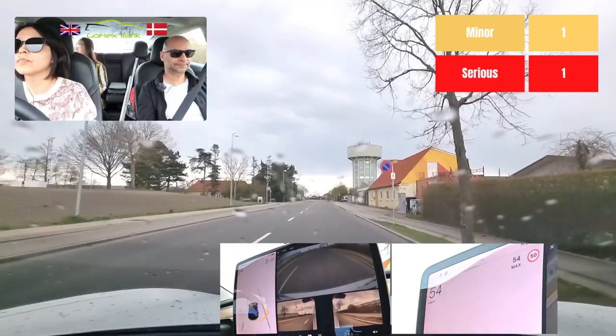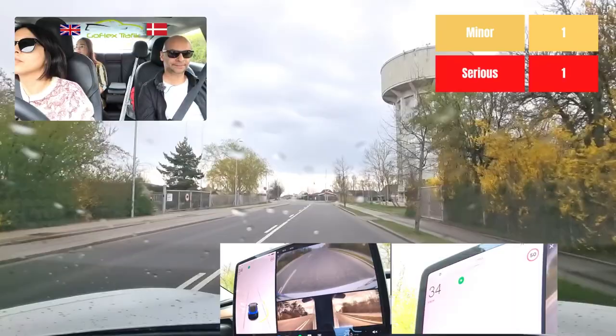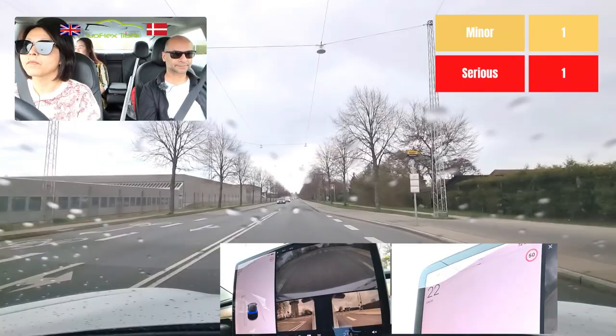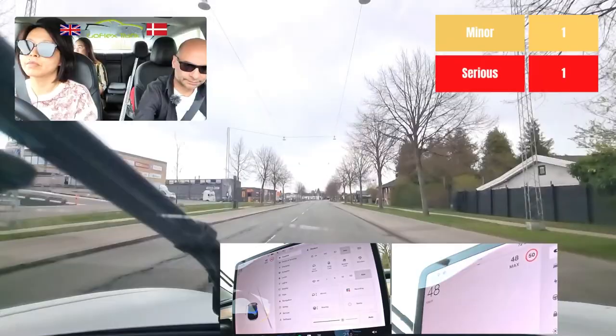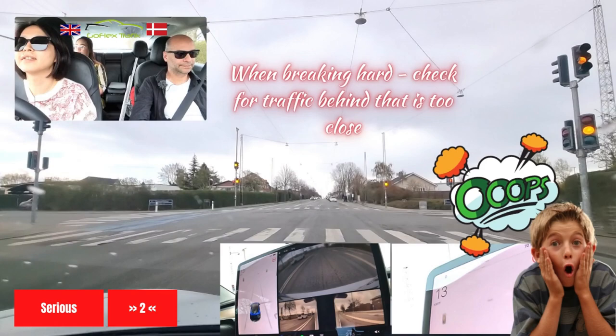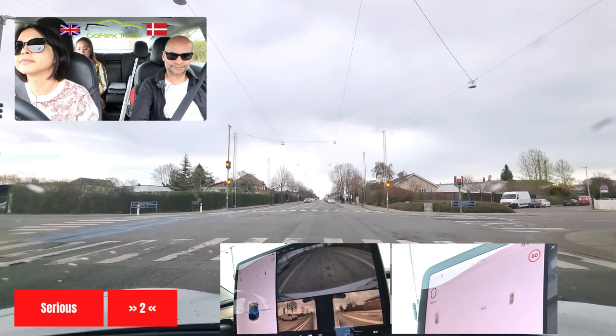The traffic light coming up, we will turn to the left. Turning left with good verification behind. Changes to yellow, student brakes hard without checking traffic behind in the inside mirror. It is a requirement to check for traffic behind that is too close. If traffic behind is too close, it is not safe to brake hard, and it is recommended to pass the yellow light to avoid a collision or an accident.